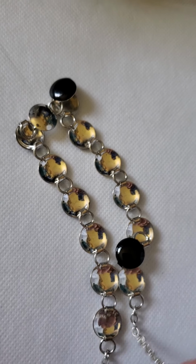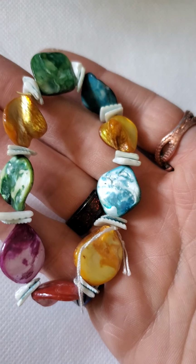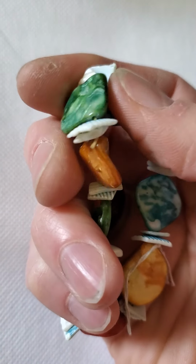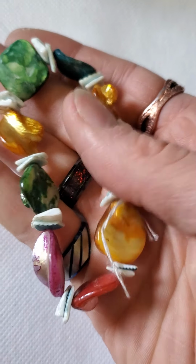So there's just this little disc one. Very simple little choker. And then here's a dyed mother of pearl and some other little shells on there as well. So another nautical theme, handmade one. Might have been a souvenir.